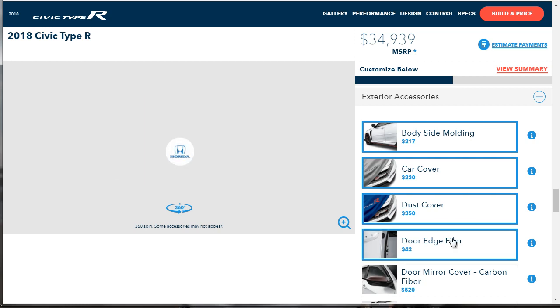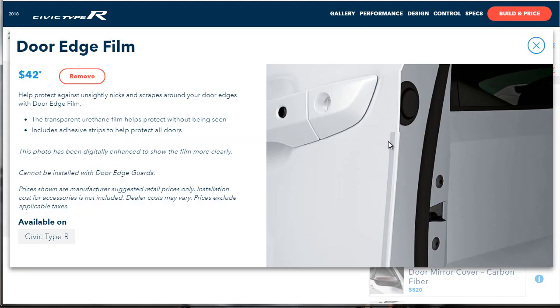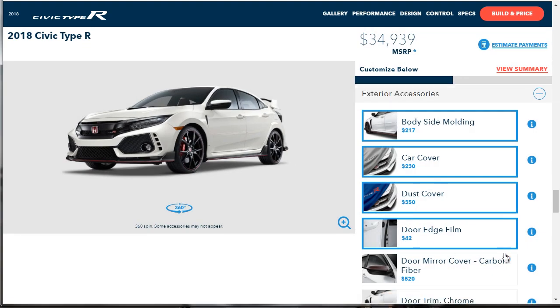But do we want the door edge film? I don't think so. All right, I think the molding was enough. Okay, we're not gonna mess with this. If you're worried about dinging this, like say in the garage on your wall or something, they have wall protectors that you can put on your wall that are padded so that if your door hits it, it just absorbs it and it's nice and soft. So we don't have to worry about that.